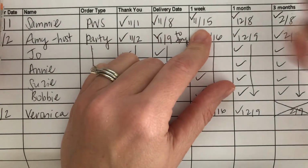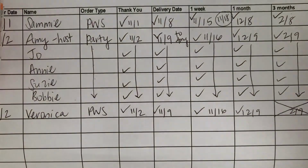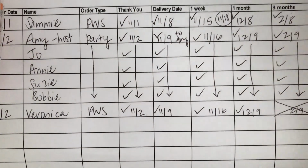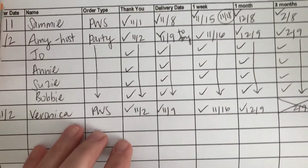Maybe you make a little note over here and you say 11/18. That's when I actually followed up with her. No big deal, okay? Maybe you alter the other dates to be around that time. It's okay. Even if it's a week past your due date that you were supposed to follow up with them, that's okay too. Just don't make it be 2 months, 3 months, 6 months since you followed up with your people last. This system will just help you to be more consistent.